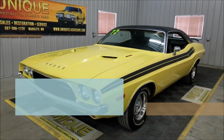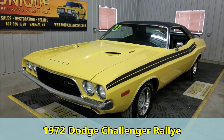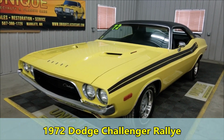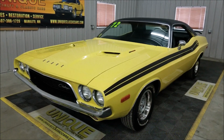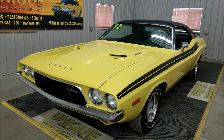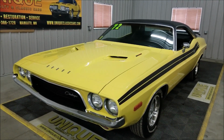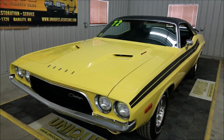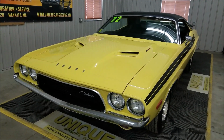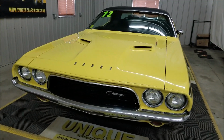Mopar fans, here you go. 1972 Dodge Challenger Rallye. This is a 340 four-barrel car. It is also an original numbers matching engine underneath the hood there. As you can see, color-wise, top banana yellow. That would have been the original color of this car also, with black vinyl interior. So, very original car yet.